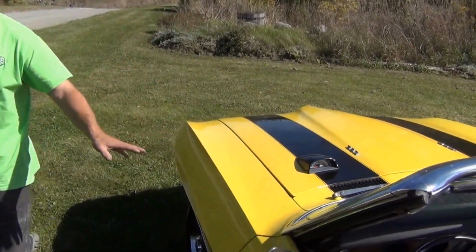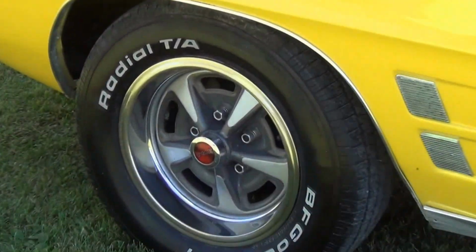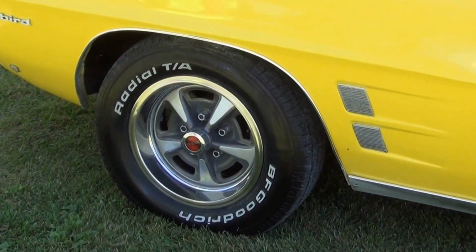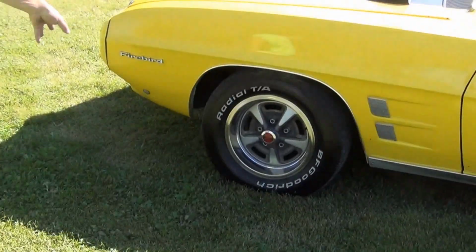You'll see along the sides, nice little louvers, nice body lines. Great choice with tires. Those are the PMD center caps, accurate for this year being '69, having the red Pontiac Motor Division. And then very nice handling tires, the BF Goodrich radial TAs, front disc brakes.